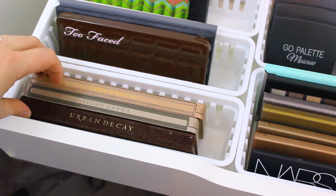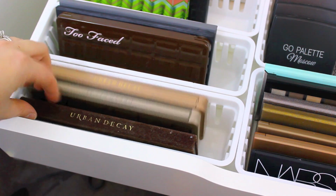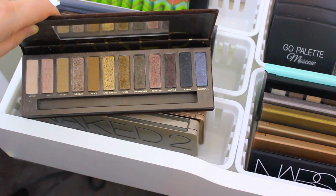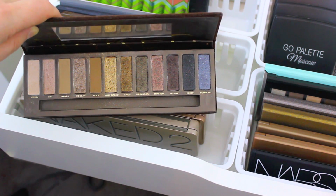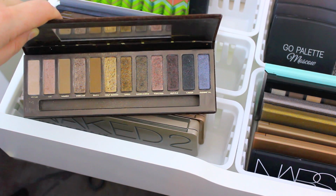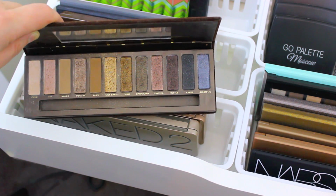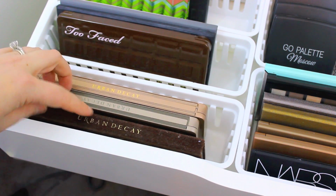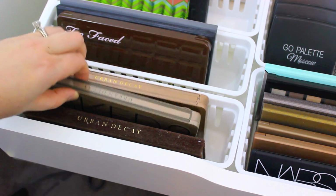Okay, so in the first basket, I just have my three Urban Decay Naked palettes. I have the first one, and I don't know what it is, but I feel like no matter how much I use these, I never hit pan on the shadows. I've used this palette quite a bit, even though it looks like I haven't, and it is definitely still one of my favorite eyeshadow palettes. I think it was my first or second high-end palette.